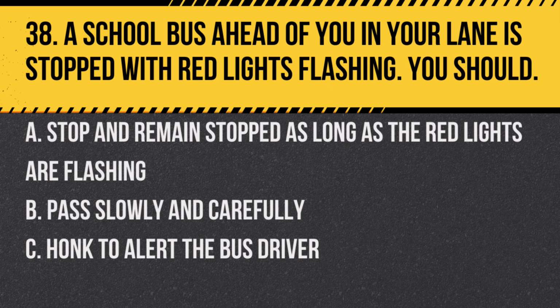Question 38. A school bus ahead of you in your lane is stopped with red lights flashing. You should A. Stop and remain stopped as long as the red lights are flashing. B. Pass slowly and carefully. C. Honk to alert the bus driver. Answer: A. Stop and remain stopped as long as the red lights are flashing. Always ensure children's safety.